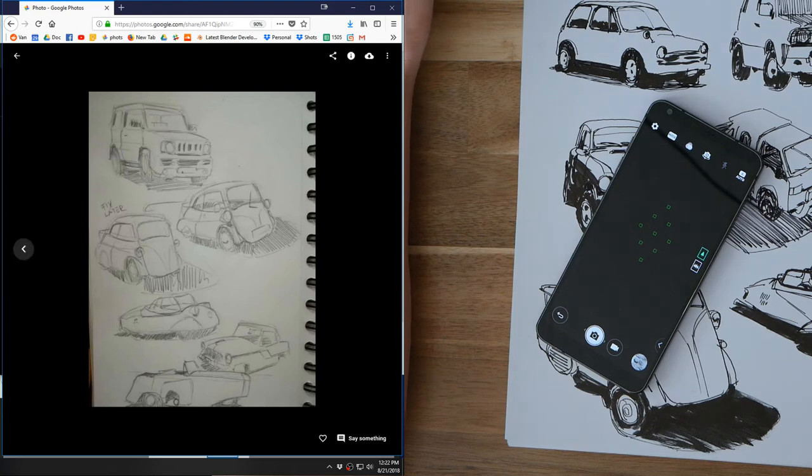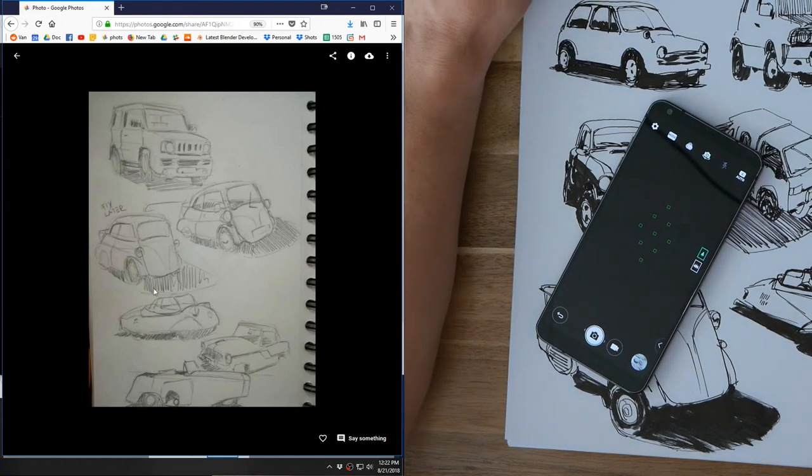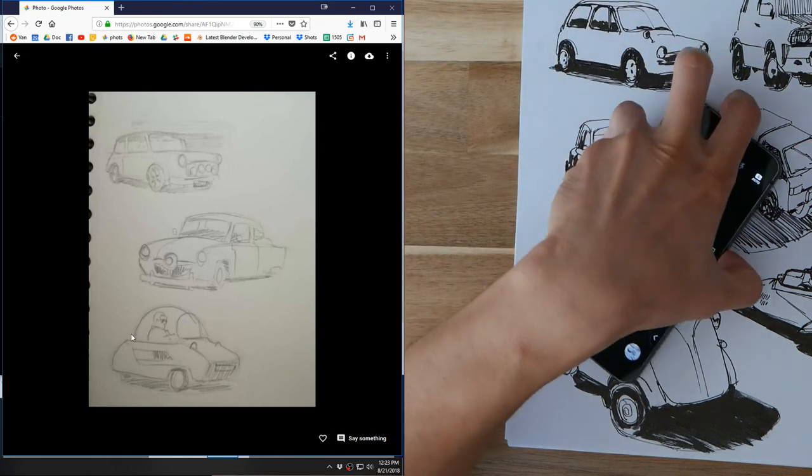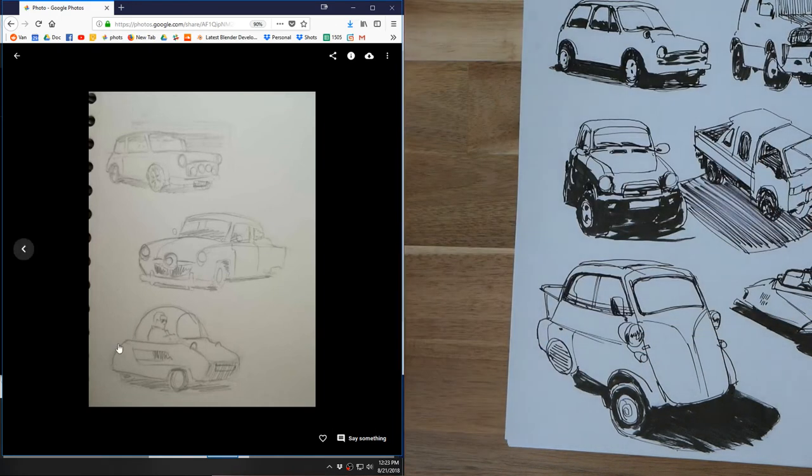Hey, glad to hear, Darren. Yeah. You got some drawings for us, I hope. And here's a Messerschmitt, the Nash. Nice. Got some good recognizable drawings going here. Very nice. And this guy's looking really cool in his clown car. Very nice.